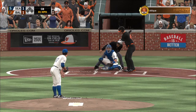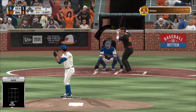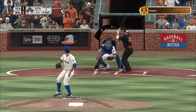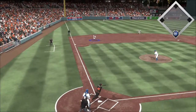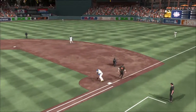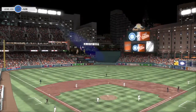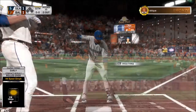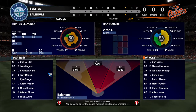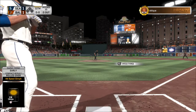And now a curveball that's low and in the dirt for a ball. It's 2-1. Now the pitch. Chopped weakly to the left. Throw on to first, and we are going to the 11th inning. Stepping in and ready for another shot, Trey Mancini. The designated hitter, Trey Mancini.